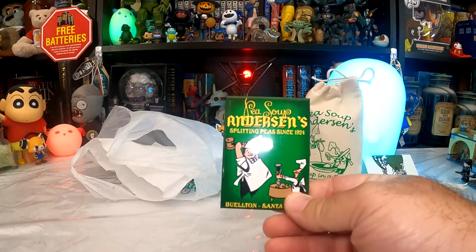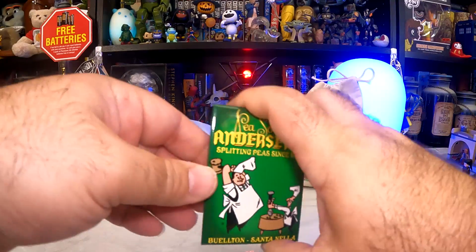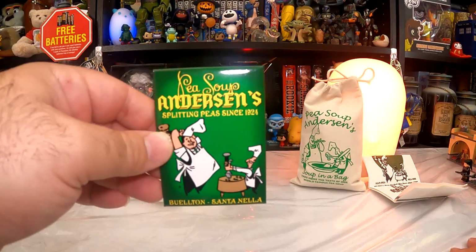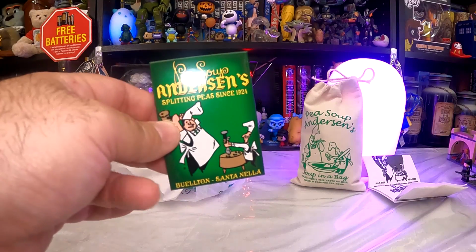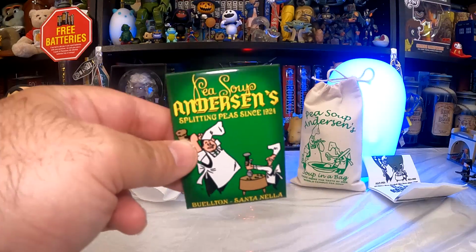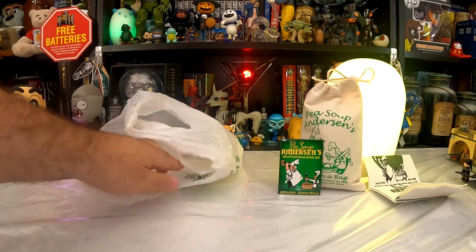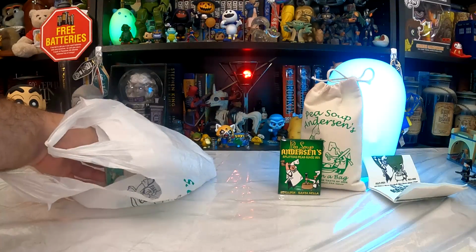And we picked up a Pea Soup Andersen's refrigerator magnet. They had a couple of ones. They had ones like this, and then one that was kind of a landscape style with a slightly different picture on it. But we went with the portrait style. And we did go to the Santa Nella version. We didn't try the Buellton one, which is actually right near Solvang. If you go to Solvang, you're going right past Buellton, so you can try that Andersen's. I've heard that one's not as good, but I have never tried that one myself, so I could not speak to it with any reliability. It's just what I've heard. So, I still encourage you to give it a try, because it's still like the best pea soup.